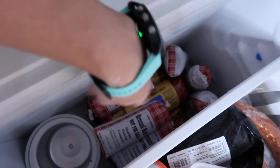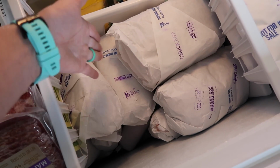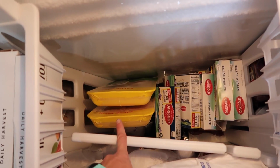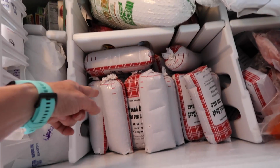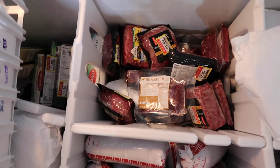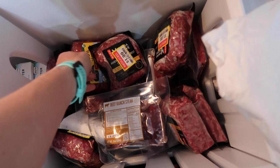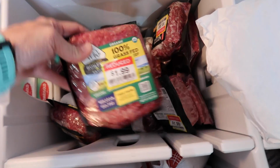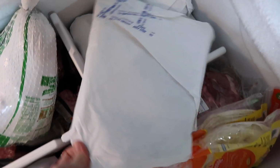I tucked some ground beef down in here. I think this entire segment is roast, like this whole thing. Over here, I have that butter I talked about, some chicken that was on sale, more beef, more ground beef, a turkey. There's a bunch of my clearance ground beef that I found for like $1.99 a pound. Man, that was such a deal. My big brisket right there.